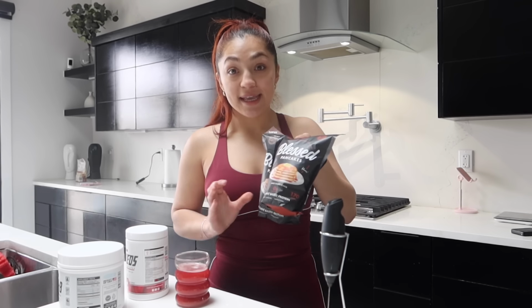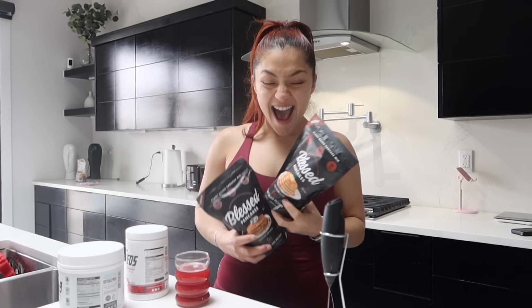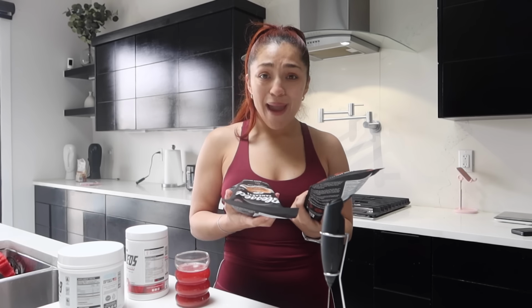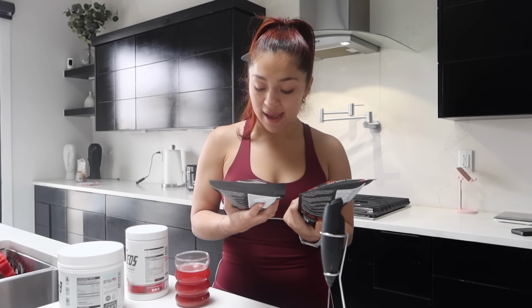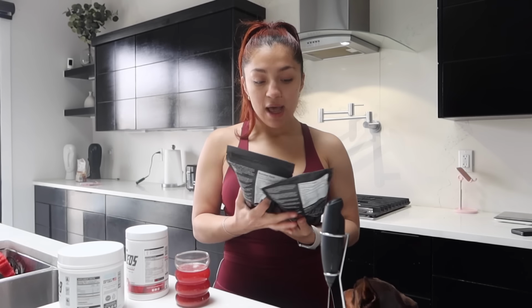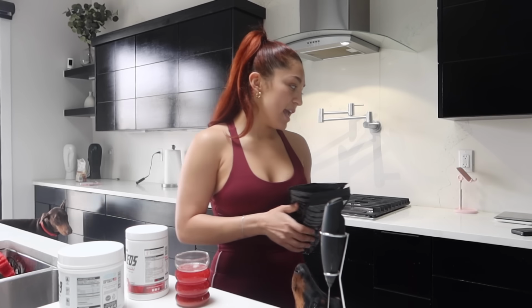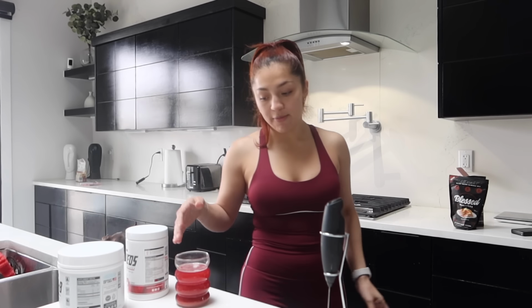Also, I got this in the mail yesterday. This is so freaking cool. Bless is coming out with pancake mix, Bless pancakes. I like to have my carbs earlier on in the day. I still eat carbs throughout the day, but since I'm going on this vacation, I've been trying to not eat so much carbs towards the middle of the afternoon, towards when I go to sleep. Okay, anyways, I'm talking too much. Cheers, let's get this show on the road.